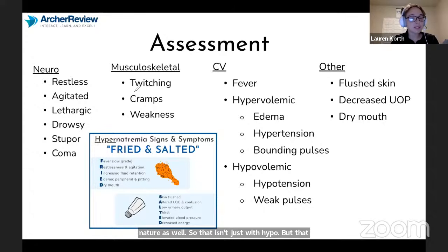You're also going to see musculoskeletal stuff because of the neuromuscular junction. So twitching, cramps, weakness, all of those things. And one of the key kind of hallmark signs of hypernatremia is a low grade fever. So somewhere between 99 to 100, maybe 101, but they shouldn't get too far above that. But we can see those low grade fevers with hypernatremia.